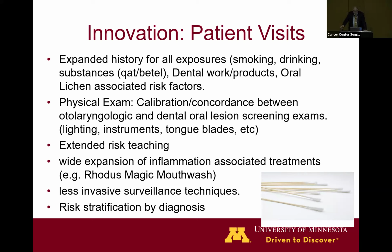We do extended risk teaching. So we try to make our patients expert in their own condition so that if they have something go on and they don't have a clinic appointment for 3 months or 6 months or even a year, they always know that they should be able to call in and say, something's changed now. And we've often used that as when we do an intervention.